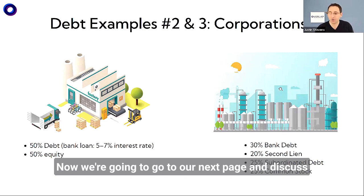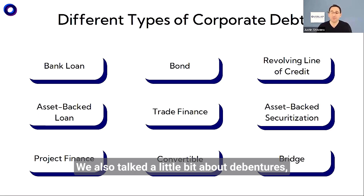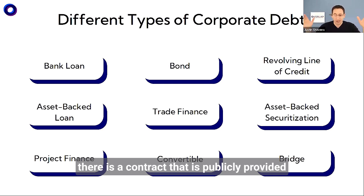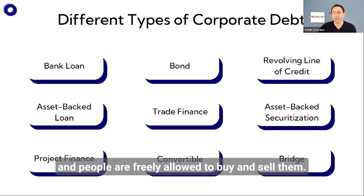Now we're going to go to our next page and discuss some of the different types of corporate debt out there. Obviously, on the previous page, we talked about bank loans, which people remember. We also talked a little bit about debentures, which is what bonds are. A bond is a publicly traded piece of debt, which essentially is a company's obligations. Instead of going to one bank or several banks, there is a contract that is publicly provided and the bonds are issued either over the counter or on an exchange, and people are freely allowed to buy and sell them.